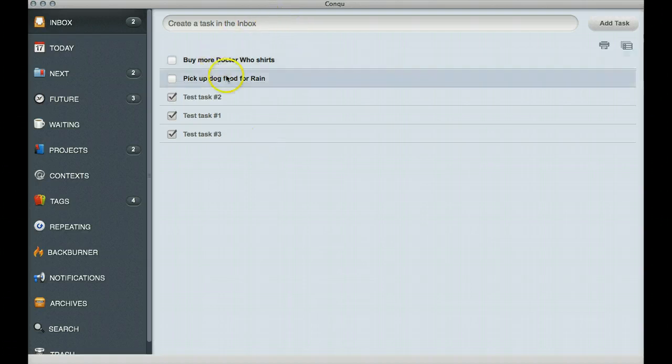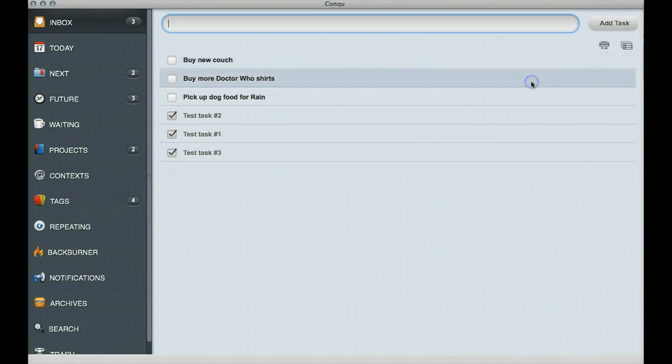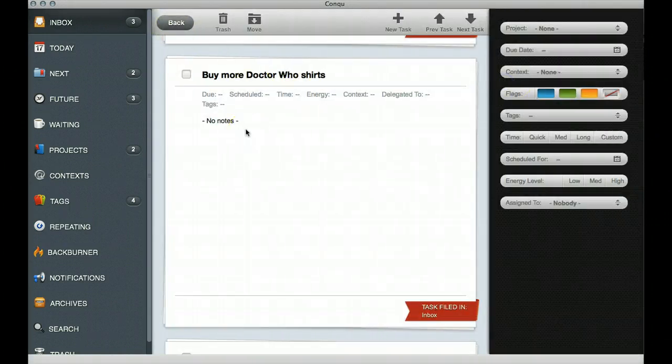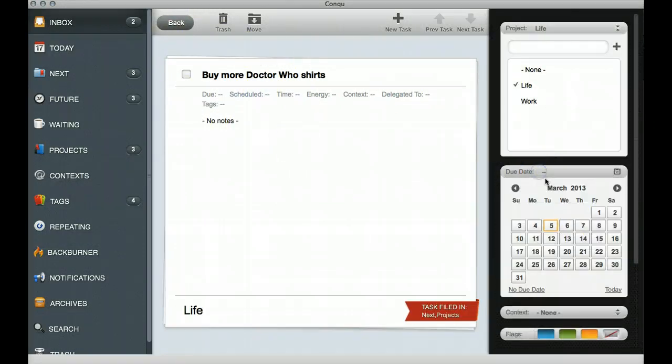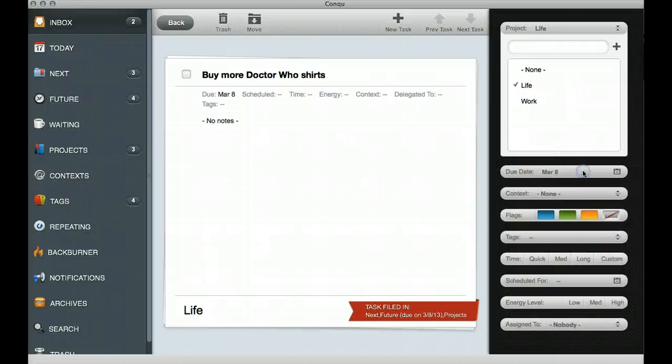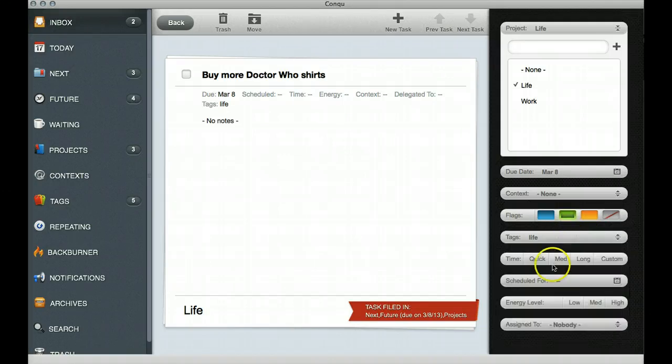So this is the inbox, this is the default where the idea is that you just type tasks here and then you go through and sort them. So you can click on a task and you can see that that brings up this detailed menu. And here you can choose the project, you can choose the due date, you can choose this is clearly important, so it needs to be done on Friday, right? I don't have any context set because I don't really get the point in using that if you're using projects. And then you can tag it as well.